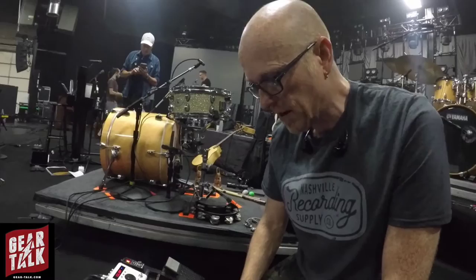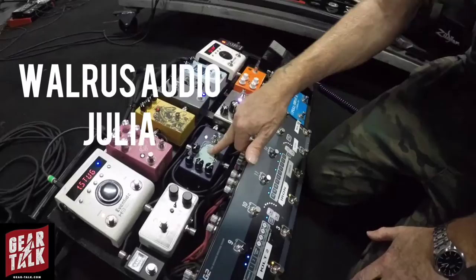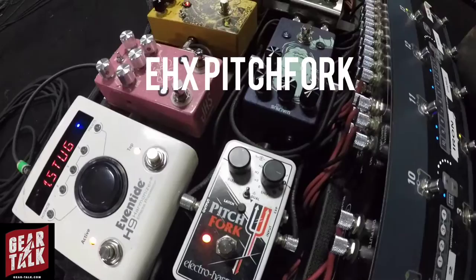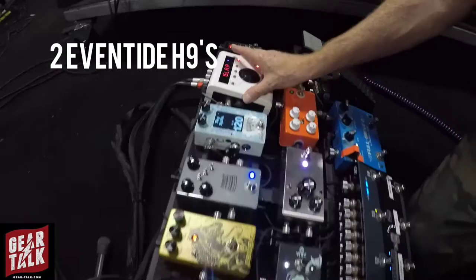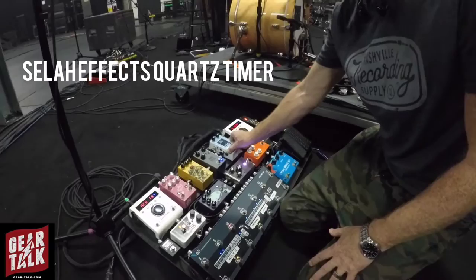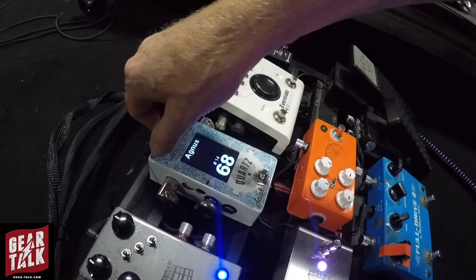Then it gets into the fun stuff. So I've got this Julia Chorus, and the Pink Panther, but it's really the Lucky Cat delay from JHS. Lucky Cat. Yeah. Pitchfork for the high octave stuff, and then two H9s. One of them, this one here, is pretty much all reverbs and choruses and tremolo type stuff, and then this is all delay. I use the Sailor Quartz timer, have all the songs programmed in, and that keeps everything in time.